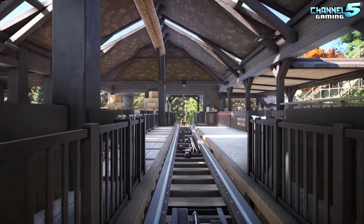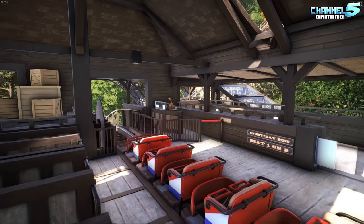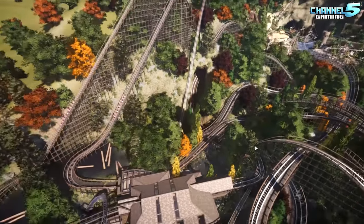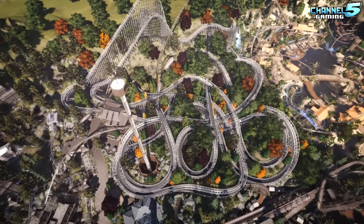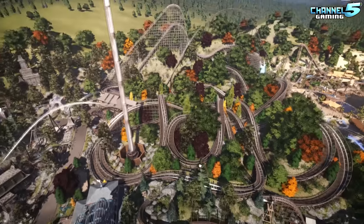Wow. Holy Toledo's, ladies and gentlemen. Wowie. Let's take a look at this coaster track layout from a bird's eye view. My God, it's incredible. And I'm really happy you managed to get a monstrous wooden coaster in here and still keep the frame rate quite high.